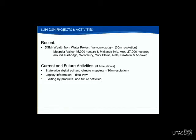Essentially, the project was sited in two areas: the Meander Valley, 45,000 hectares there, and the Midland Irrigation Area, which is a smaller area of 27,000 hectares around the Tunbridge, Woodbury and Oatlands area. I also want to talk to you about our current and future activities in this area if time allows, and I hope there will be time to do that.